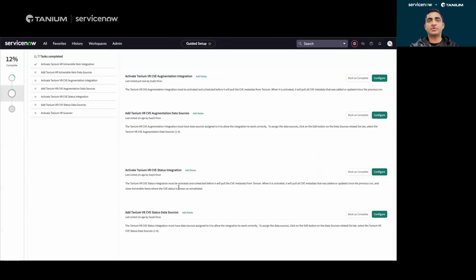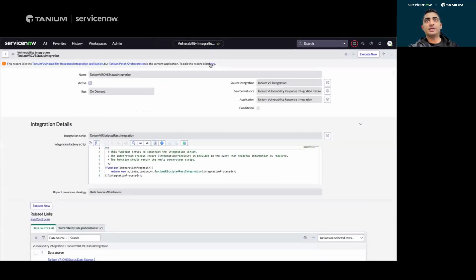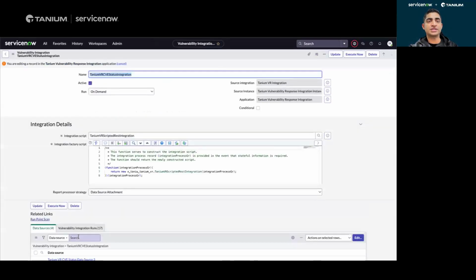So this is actually a pretty extensive setup right now. We are trying to bring this down to a very simple setup eventually. But unfortunately, right now, there is a pretty extensive setup in Tanium to be able to utilize this integration. We'll walk you through that in just a little bit. But it's the same setup on the ServiceNow side, where you enable this integration, activate it, right? And add your data sources, just like you did with the first one. Make sure they're there and activate it and run this on demand as well.